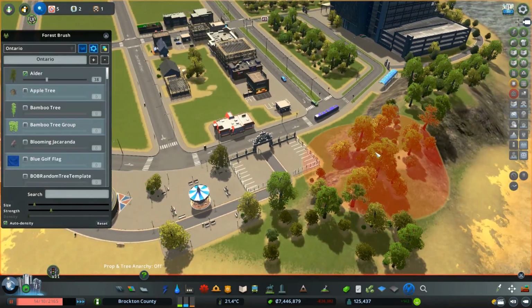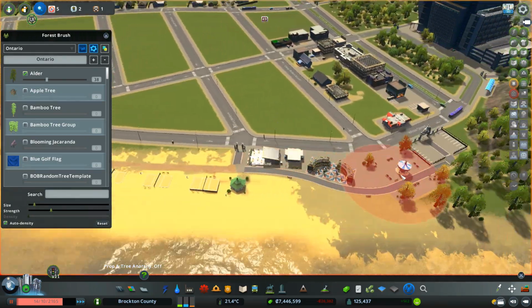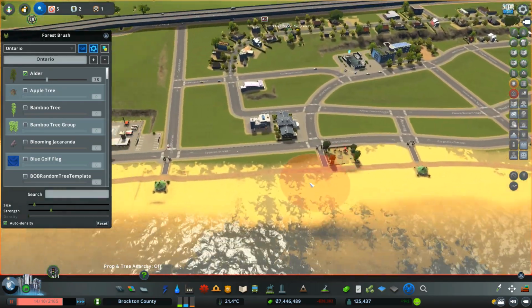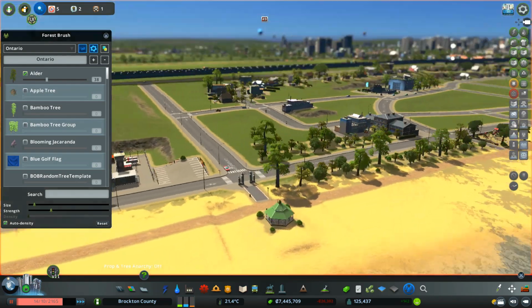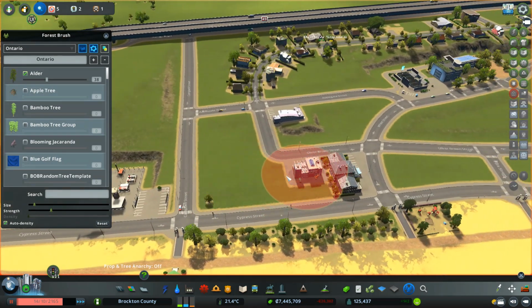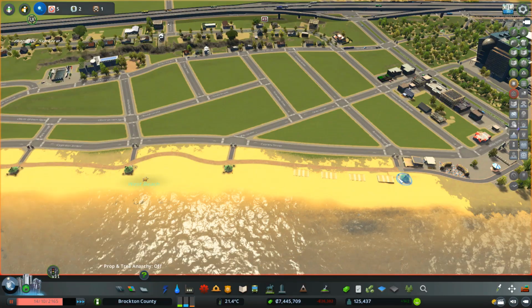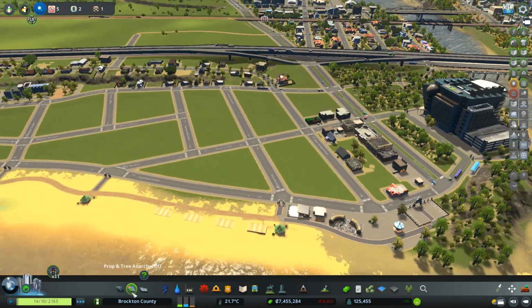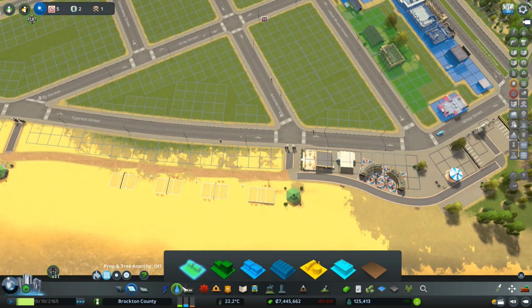Let's go to our tree brush, and we'll fill in this area with some trees to help it out a little bit. That could be nice, just right in there for some trees. Okay. So yeah, we're pretty much done kind of building up the beach, which is what I was looking for. We've zoned up a lot. So I think what's pretty much just left is zoning up.